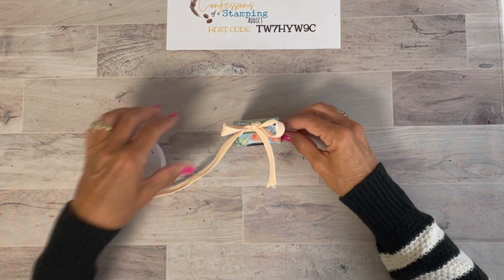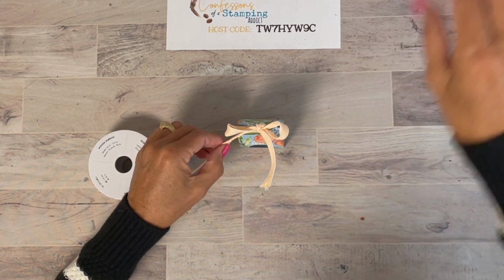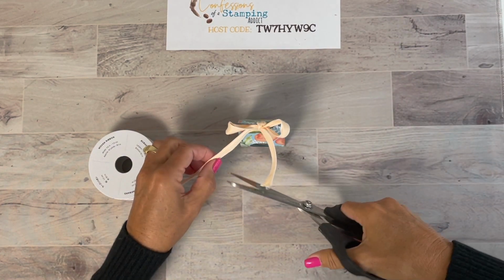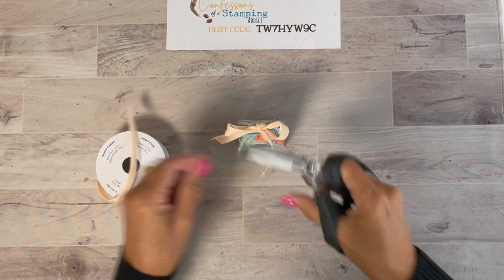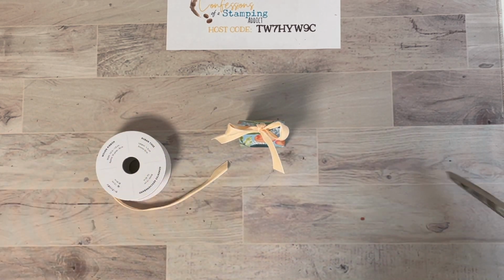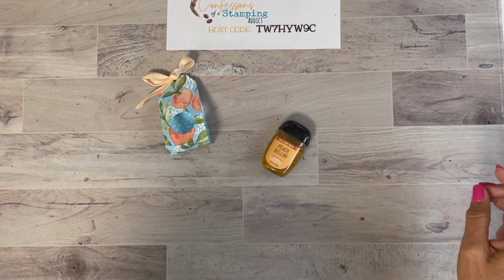And then another thing that I like to do is I usually, when I have an item like this in here, I like to put some tape on the bottom because I don't like it to slide out. So you can either use sticky or tear tape. Let me just grab that here. I have some of that.